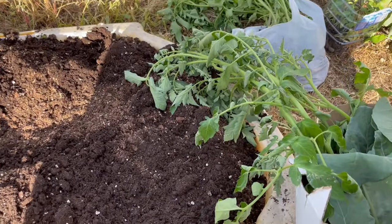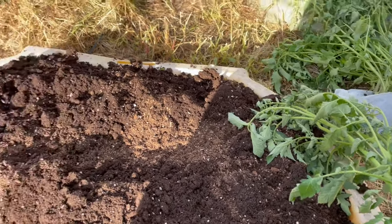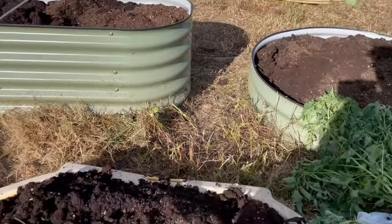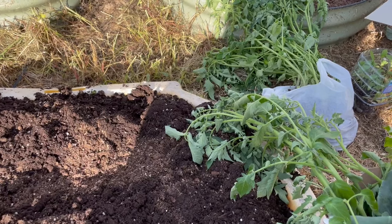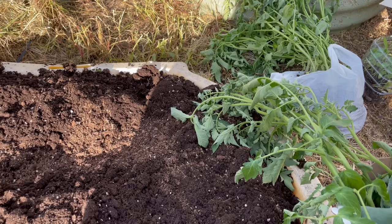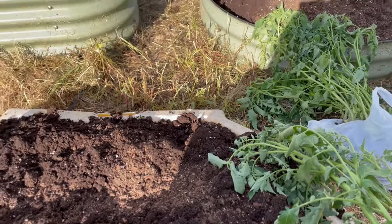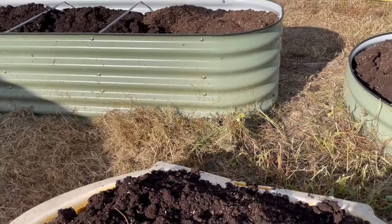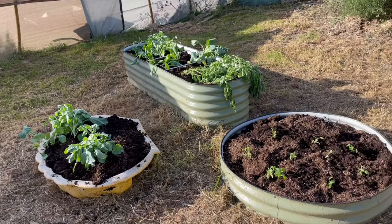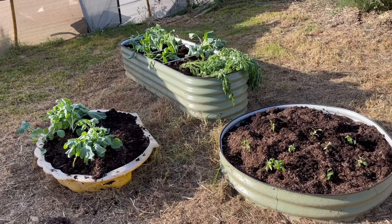Right, these starts are looking a little bit wilted, so I'm going to get them into the ground as soon as possible and give them a little bit of water this evening. And so they say it's best to plant in the evening, so that's what I am doing. Right, everything's planted, so I'm just going to give it a bit of water now.